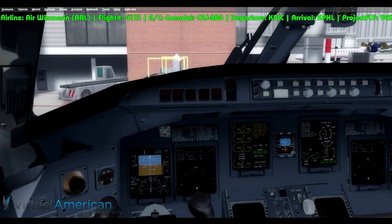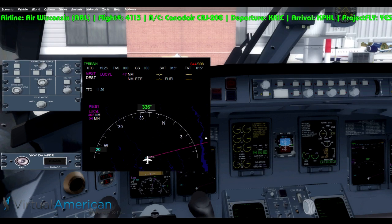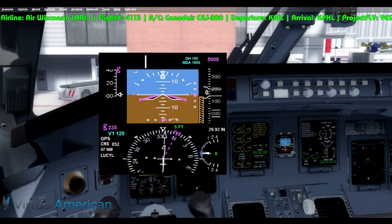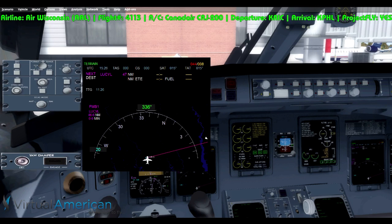So we got 5,000 in. I'm gonna go ahead and switch this. Yep, not this one. Switch that to FMS. So our waypoint is Lucille. So after we take off, that's our waypoint. And that's lined up. Go ahead and engage the yaw dampener. Is this included? No, it just stays on.